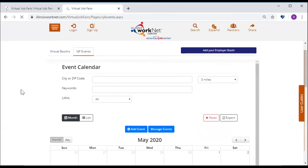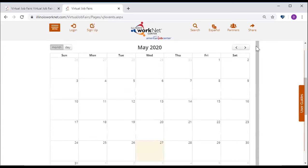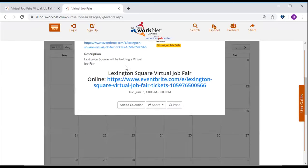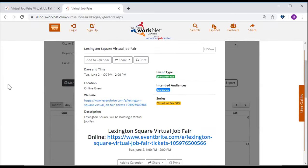And so here's this calendar view. Go to June, for example. When viewing an event, you'll see the date and time of when it's taking place. If you click on this, you'll see more information about the event, including a link where you can register for that event. And after completing registration in Eventbrite, you'll receive an email that will include the Zoom or other webinar platform information so that you're able to join on the day of the event.